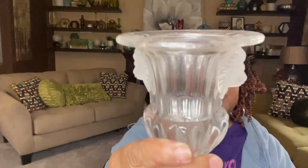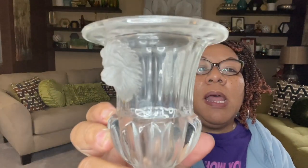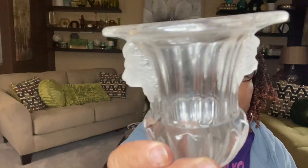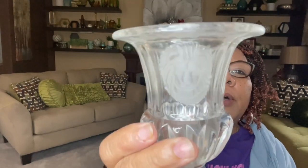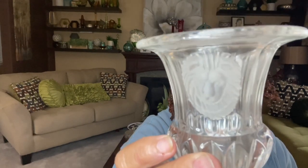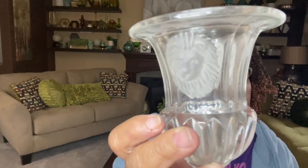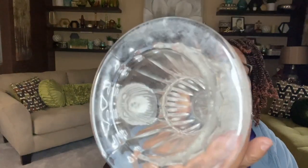This next item I just thought was super cute. It is, I'm just going to call it a vase. It's a vase of this frosted lion. At first I was going to keep it, but I thought, no, I'll just go ahead and sell it, because my husband is a Leo. He's Leo the lion. We have lots of Leo and Louisiana pieces here and fleur-de-lis, so we're good. I just thought that was super cute. Put that baby there.